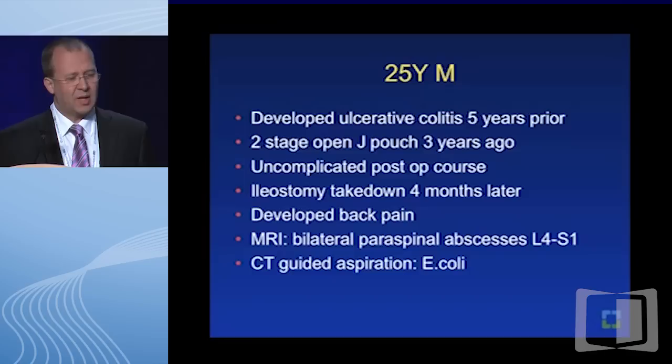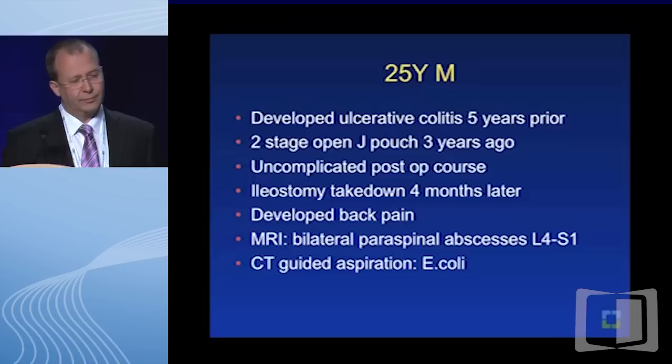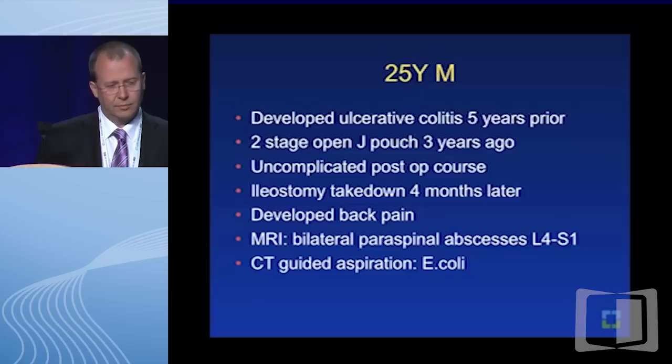From S1 up to L4. CT-guided aspiration revealed an E. coli. He was then referred to the Cleveland Clinic for further management, including consideration of a redo J pouch. When initially seen, the source of his pelvic sepsis was not clear. After evaluation at the clinic, the initial management strategy was to refashion his diverting loop ileostomy and wait 6 months to allow the pelvic sepsis to settle.